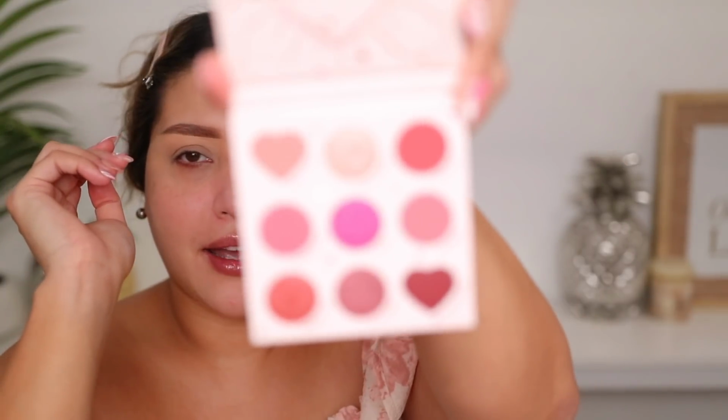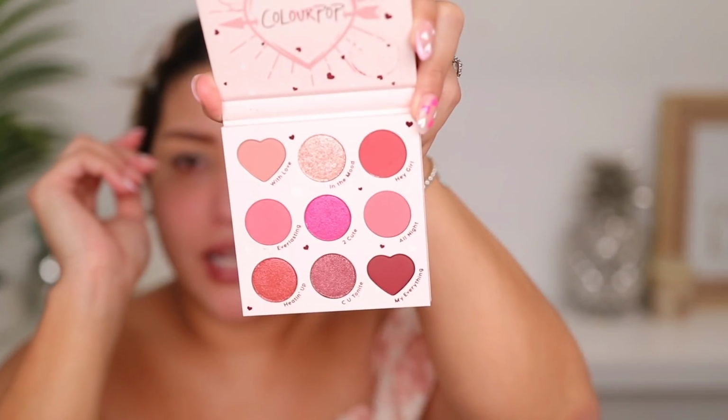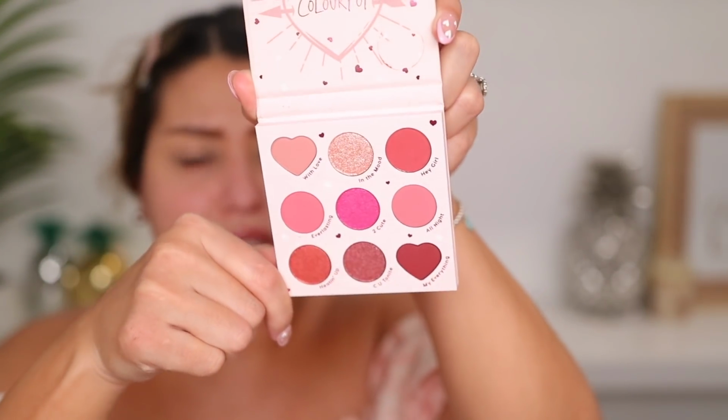So let me show you a quick palette before I start talking. I have the ColourPop Secret Admirer palette. I'm not sure if it's sold out or not. I'm going to have to check online. I haven't been the best at keeping up with makeup. And this is what it looks like right here. Very beautiful palette. I'm so excited for pinks and spring colors.